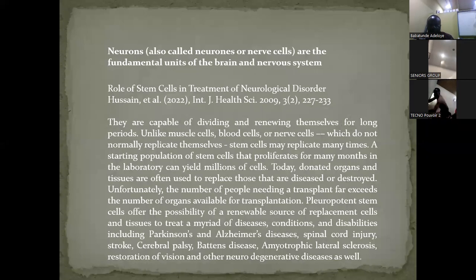Donated organs and tissue are often used to replace those that are diseased or destroyed. Unfortunately, the number of people needing a transplant far exceeds the number of organs available for transplantation. Pluripotent stem cells offer the possibility of a renewable source of replacement cells and tissues to treat a myriad of diseases, including Parkinson's, Alzheimer's, spinal cord injury, stroke, cerebral palsy, Batten's disease, and so on.